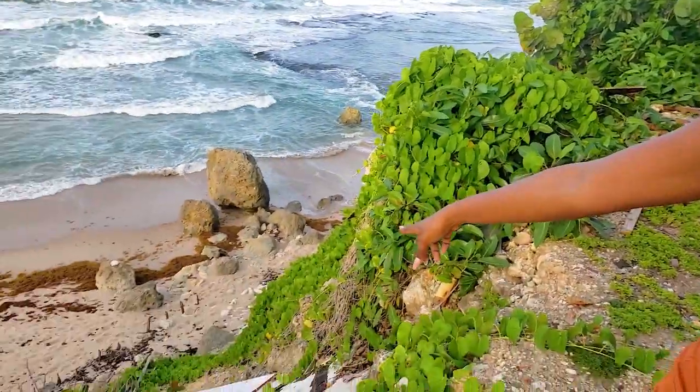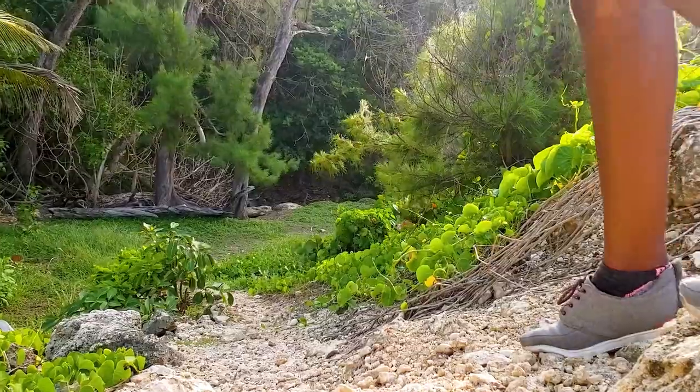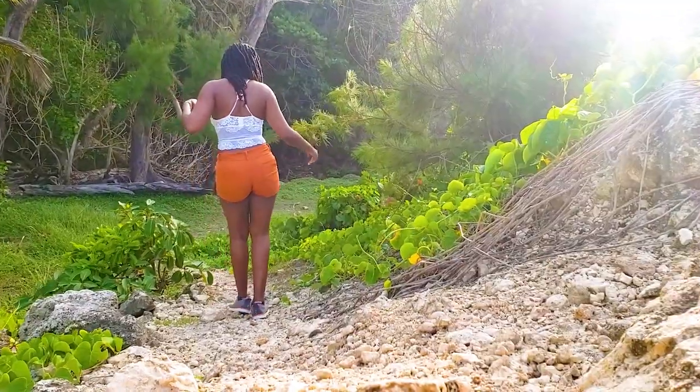Barbados actually had a train system that ran along the East Coast. There are still remains of it here. As you look down there, you can see them. We finally made it to Joe's River. We're gonna hike upstream a little bit and get into the heart of it all.